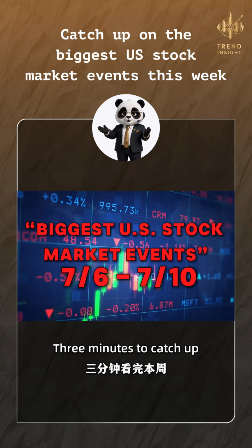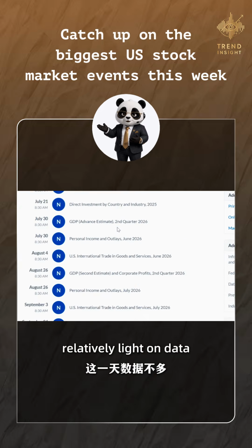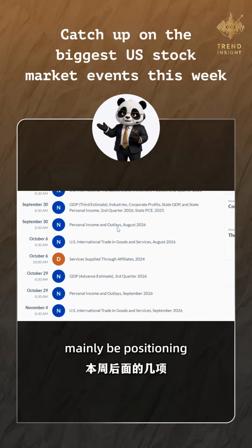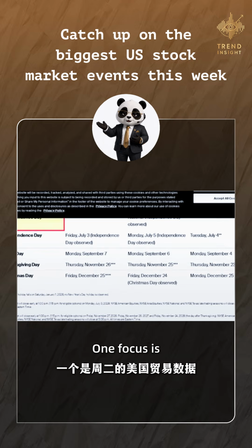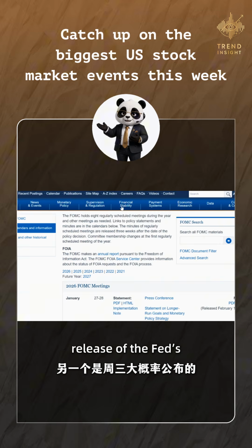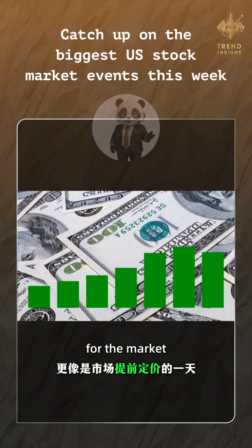3 minutes to catch up on the biggest U.S. stock market events this week. Monday is relatively light on data, so the market will mainly be positioning ahead of the more important events later in the week. One focus is Tuesday's U.S. trade data. Another is the likely release of the Fed's meeting minutes on Wednesday, so Monday is more of a pricing-in day for the market.